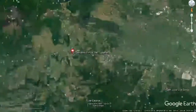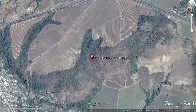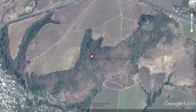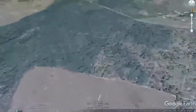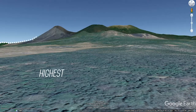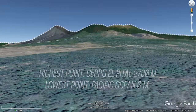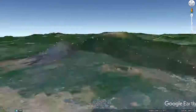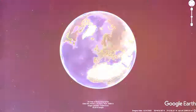So let's zoom down into the Sonsonate district and down to San Cayetano, and you can very much see the outline of San Cayetano there. And let's just zoom around, get a better view. So here you can see the whole Apaneca mountain range and what is the famous range of mountains to the left, Santa Ana. The highest point is Cerro El Pital at 2,730 metres. The lowest is, of course, the ocean. And that was this week's map bit.